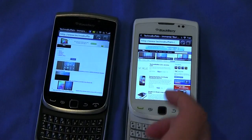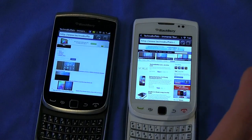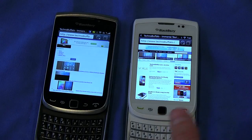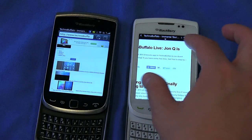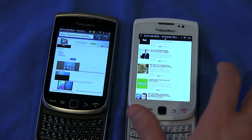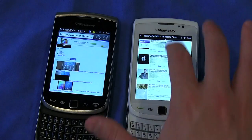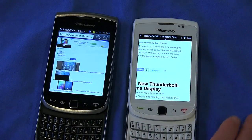So let me talk about one of the things that I use the most on these phones, pinch to zoom. I like that we finally had a WebKit HTML capable browser on the Torch 1. I found it to be very slow. Pinch to zoom sometimes didn't always work. You can see it's jerky right there. And if you want to do quick scrolling, you really always get that checkerboard pattern. No Flash support here on either device.